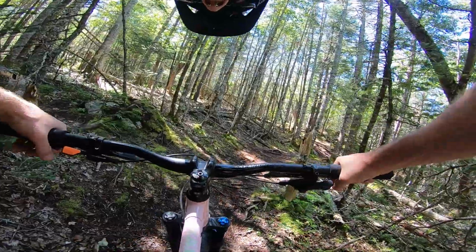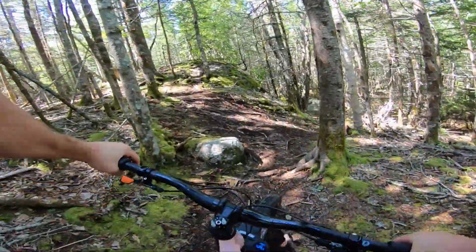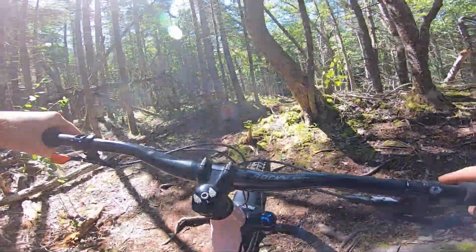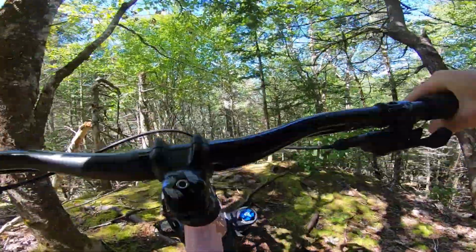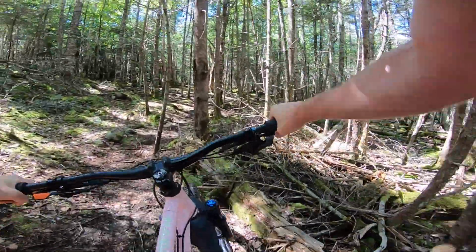Okay, this is the part of the ad integration where I actually attempt the obstacle. Let's see how it goes. These off-camber roots, unsettling, so I'm gonna get over them. I've got the turning radius of a Formula 1 car, so we gotta do some hopping and up. Okay, here we go. Here we go. Don't hit the stump. Hey!